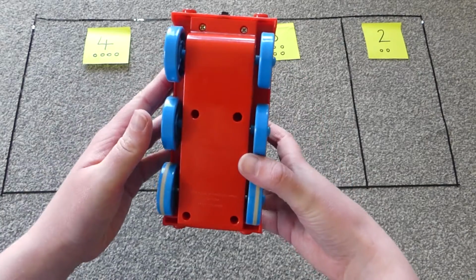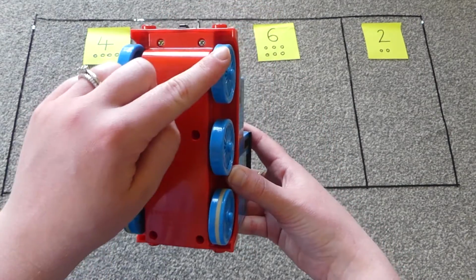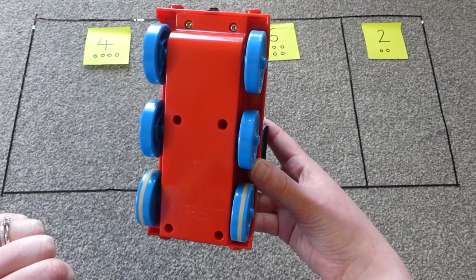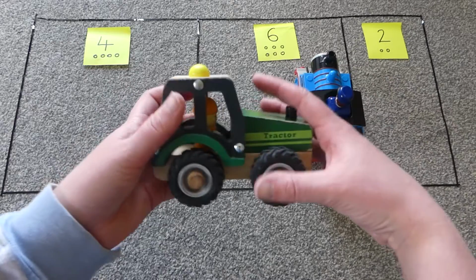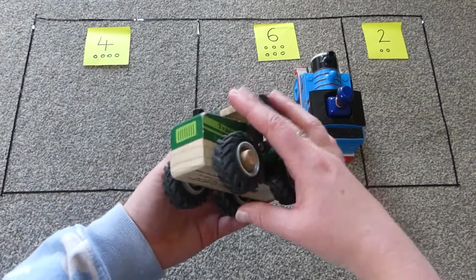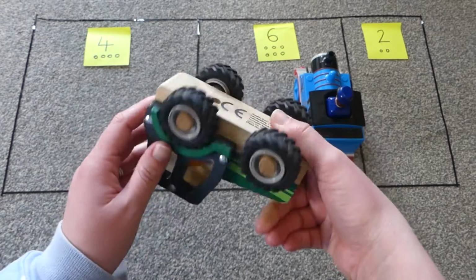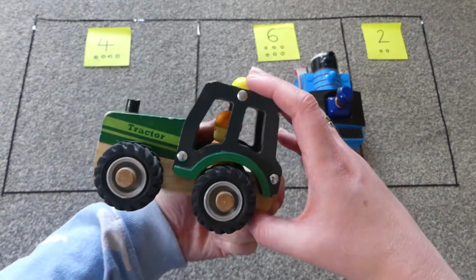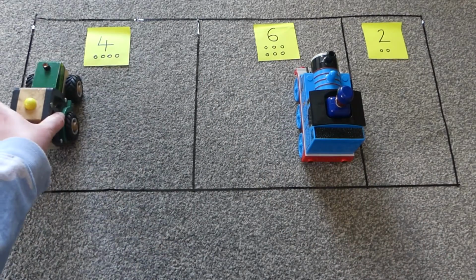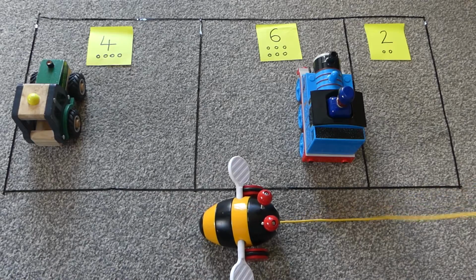If children don't recognise the numerals yet, they can also count the little circles or wheels that you've put onto the sticky note as well and find the correct place to put that vehicle. Next we have this tractor, and of course we have 1, 2, 3, 4 wheels on this tractor. Again, you can use this as an addition opportunity, so 2 add 2 is 4. I also have this little bee here, which I love, and it has 2 wheels on it.